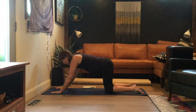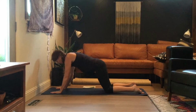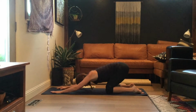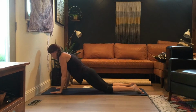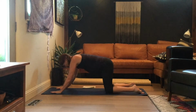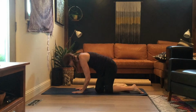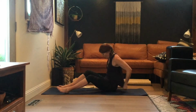Here we go, exhale back. Inhale forward, exhale back, inhale forward, exhale back, and back to start. Good. Bring the hands back to table. And from here, go ahead and come to a seated position, legs around.